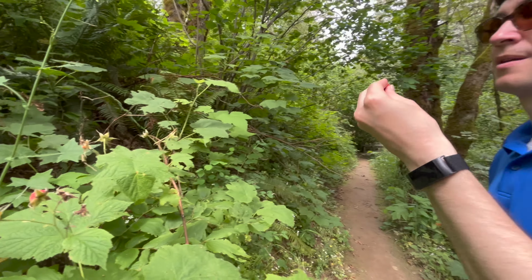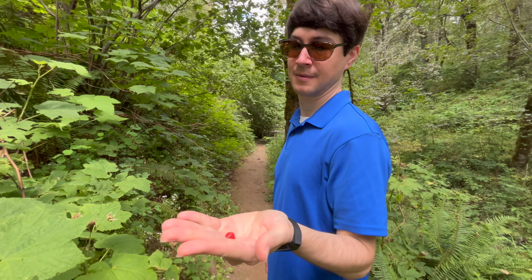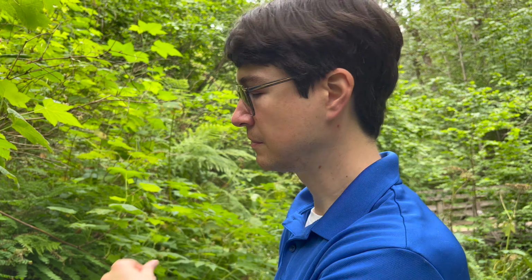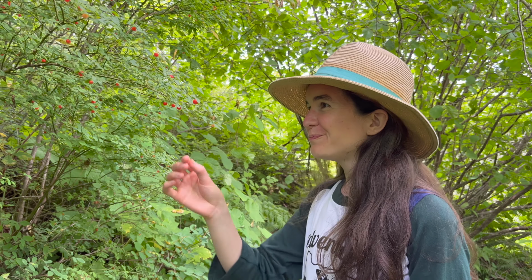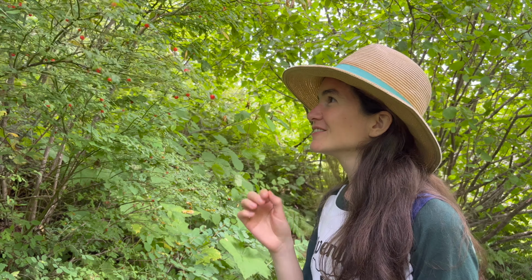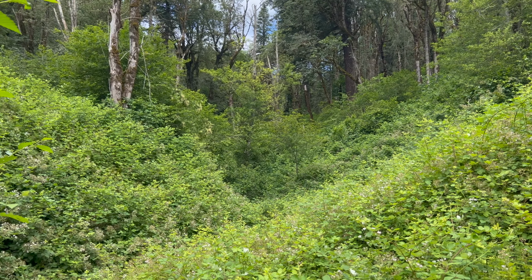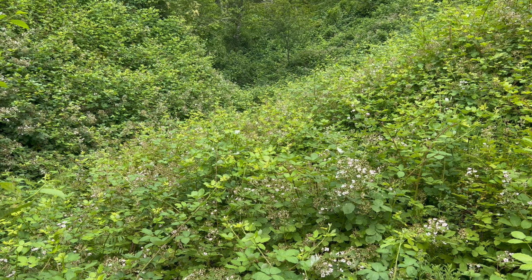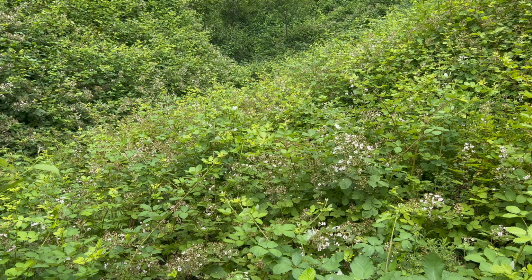When we hiked the trail in mid-July, there were ripe thimbleberries and huckleberries, which are two delicious edible berries. We're going to make a whole video soon on edible berries of the Pacific Northwest. They're really tart. Delicious. The Cape Horn Trail does have an enormous population of invasive Himalayan blackberries, which are taking over in some areas.